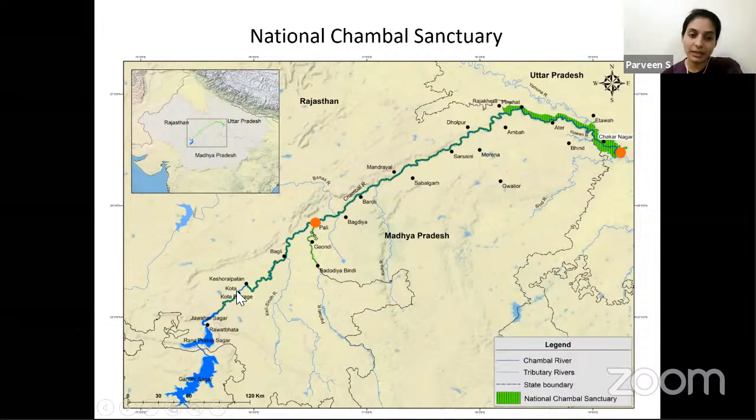If you see, it is protected in two stretches. One is from the Jawarsagar Dam to the Kota Barrage, and in between, this small stretch is not protected. Again, from Keshwari Patan till the confluence with River Yamuna, it is protected as the National Chambal Sanctuary. It's a tri-state sanctuary between Rajasthan, Madhya Pradesh, and Uttar Pradesh. So it's one of the sanctuaries having three state administrations controlling all the activities over here.